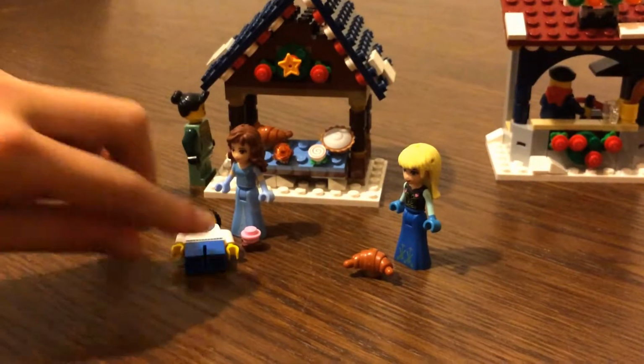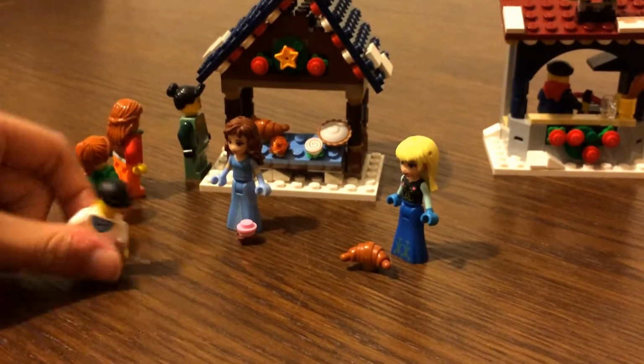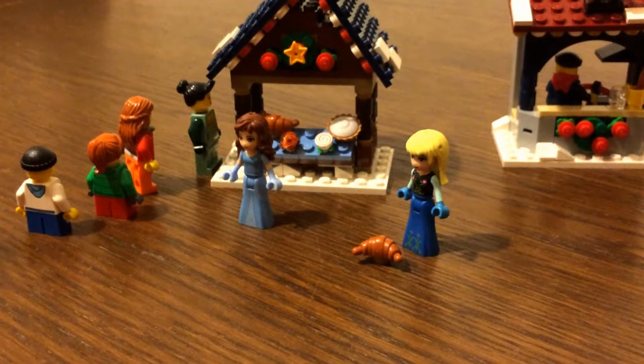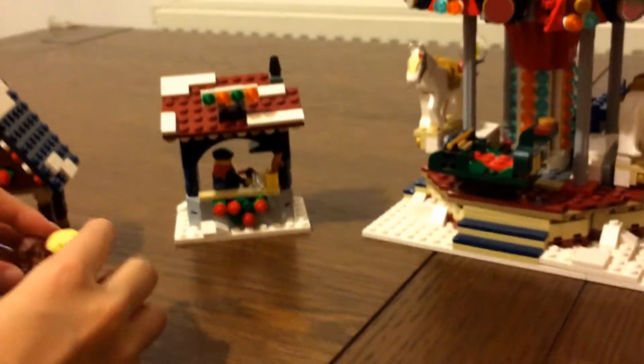Miss, can I have a bit of cake? Yes, of course you may. Thank you. Where should we go to next? I'm not sure. What do you think? Oh, look. Look what's next door, Stephanie. Let's go.